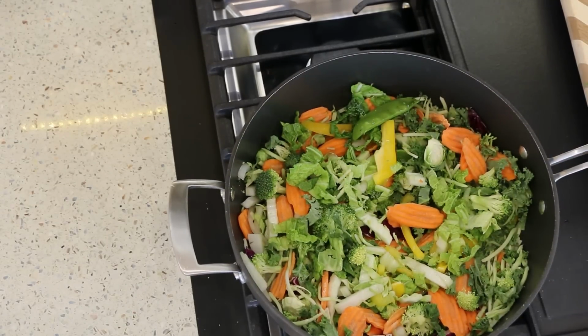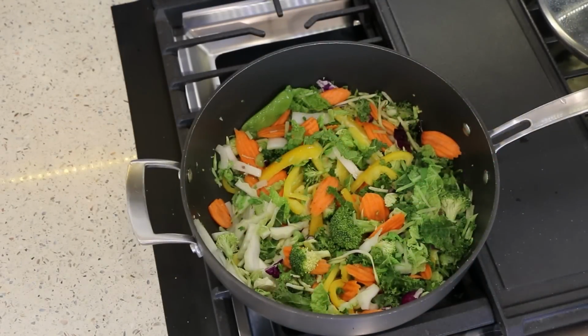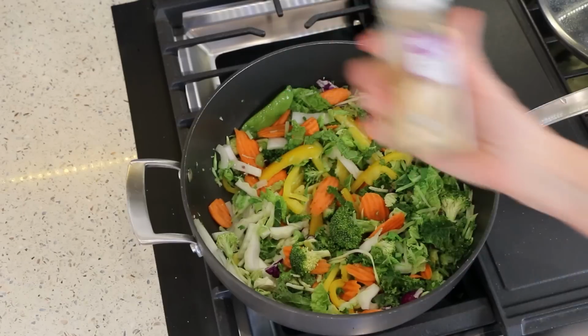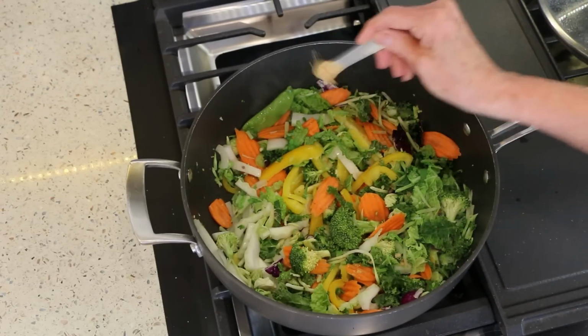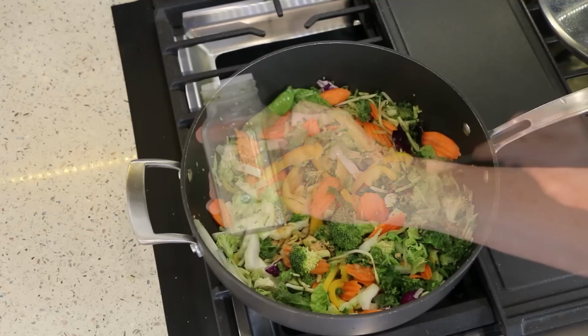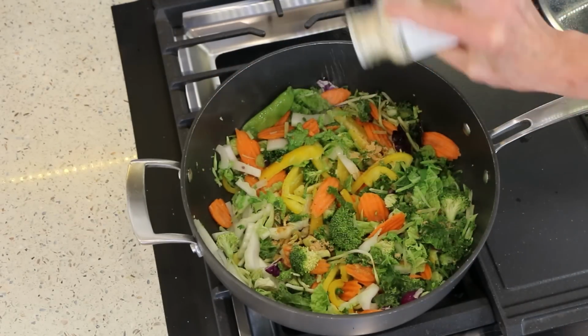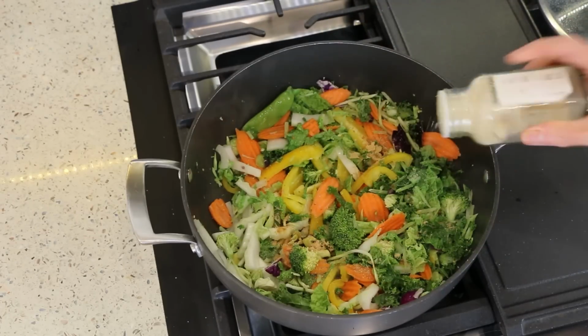I'm just going to add a couple tablespoons of water, put the lid on, and let these go for a few minutes. Now let's add a little seasoning. I've got some ground ginger, probably about half a teaspoon. And then of course my garlic salt. If you're salt free, just use garlic powder. And I'm using quite a bit.